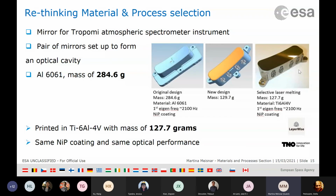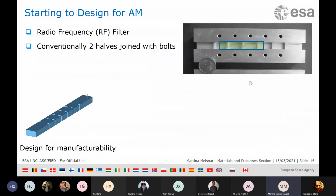So there are a lot of problems that can be caused by an improperly applied coating. So it also had to be established that the process could do that. So yeah, this was actually a success. And we had the same optical performance whilst gaining a lot of mass benefits here. So this was quite a good example of a device that can be additively manufactured.